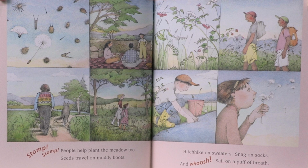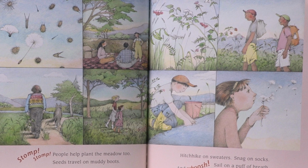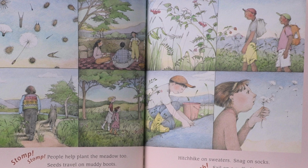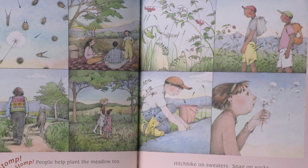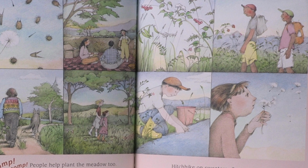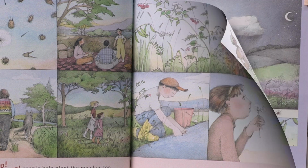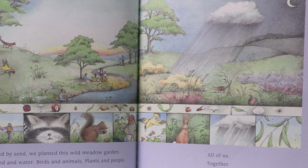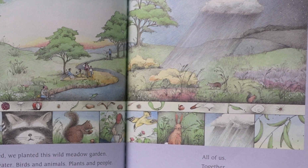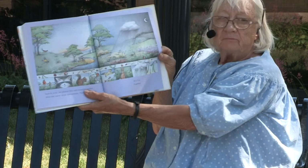Stomp, stomp. People help plant the meadow too. Seeds travel on muddy boots, hitchhike on sweaters, snag on socks, and whoosh, sail on a puff of a breath. So even when you're walking through a trail at the park, you're spreading seeds. Seed by seed, we planted this wild meadow garden. Wind and water, birds and animals, plants and people, all of us together.